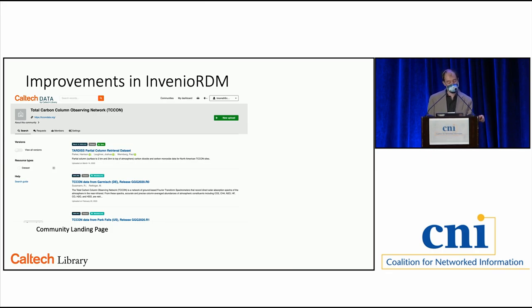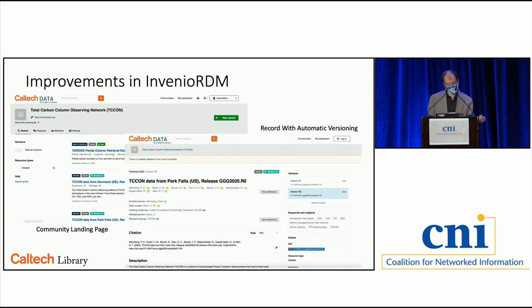So the first is that we actually now have a community landing page for TCON. This is also available on their website because they like to format it the way they like. But it's nice to know there's a native view of this in our repository.